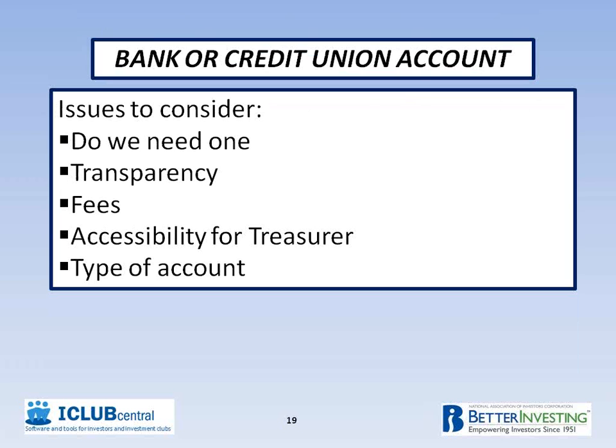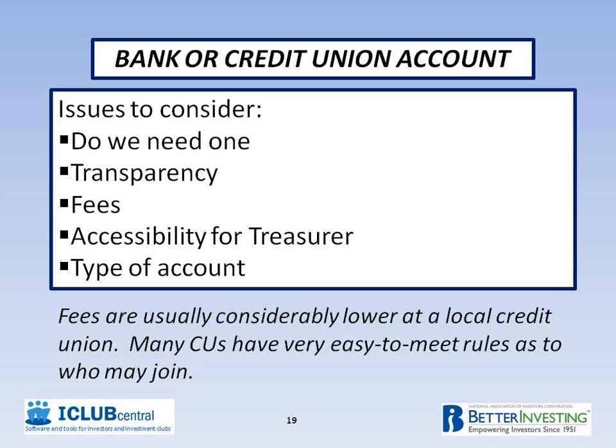Whether or not you create a bank or a credit union account is the same general idea. Your first decision is, are we going to need one because of the broker we've chosen? Is there transparency? Again, will our members be able to see into the account, not necessarily for withdrawing or depositing, but can they see that we've put the money into the account? Is that important? What kind of fees does the bank or credit union have? How accessible is it for the treasurer? You know, do you have to physically go to a branch to make deposits or withdrawals? Can you do it electronically? What type of accounts are you going to need?